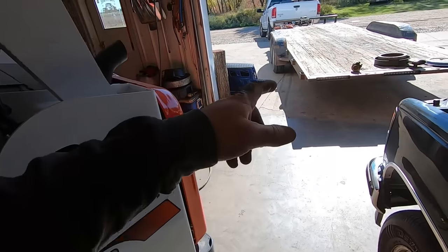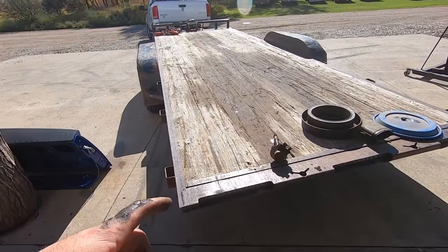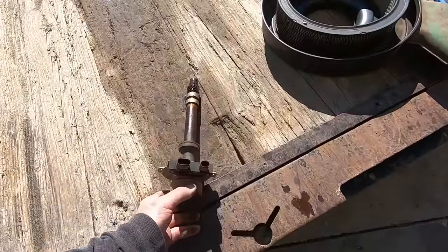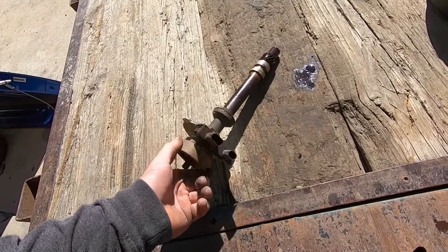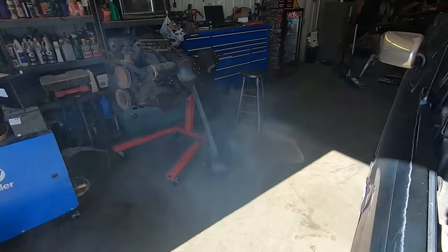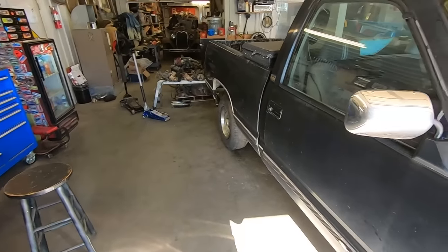There it is. I think it's a bad module. As it gets warm, it dies. But I can't imagine this reluctor wheel issue is that good. She does smoke a bit.